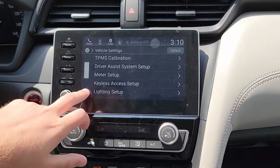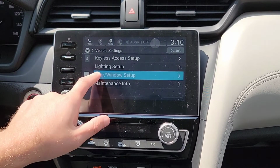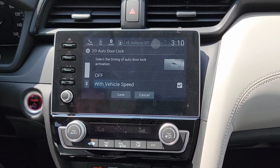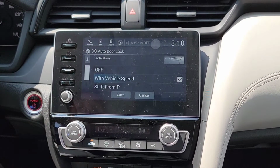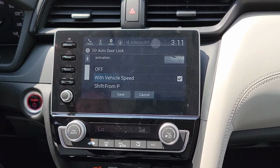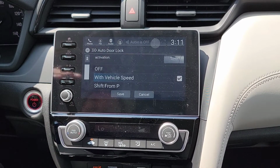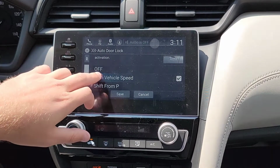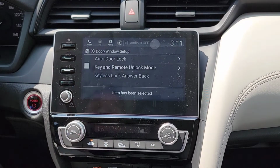We'll back up, come right down. You got your door and window setup. All right, we'll start from the top with the auto door lock. We just got in the car. We're about to drive off to show off your new car to your new friends and family. When do you want your doors to lock? With speed, when you shift from park to reverse or drive or whatever, or have it off, and you simply hit the lock button. Select what works, and then hit save.